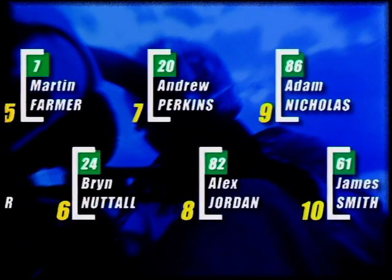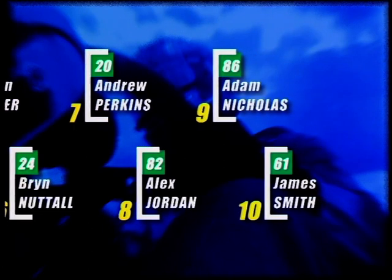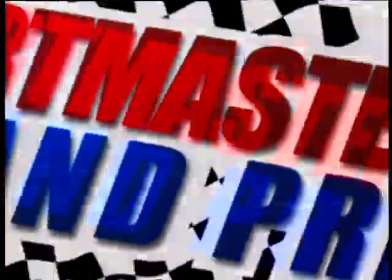Row 3 has one of our hot shots, 7 Martin Farmer with the 24 kart of Brian Nuttall. Row 4 is the pairing of 20 Andrew Perkins and 82 Alex Jordan. And row 5 has 86 Adam Nicholas with 61 James Smith. As we go to Chris for the race.